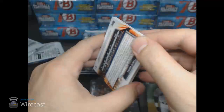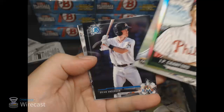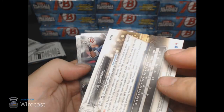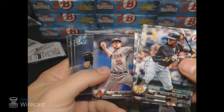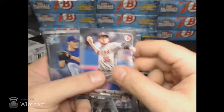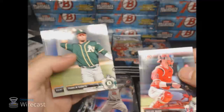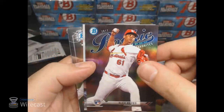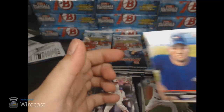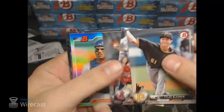Tyler Alexander, Chrome. Brian Anderson, Chrome. Crawford, 51 Bowman insert. Base. That's right, Preston J. It could be yours. Francisco Rios, Chrome, Brendan Rodgers, Chrome. Frazier, Chrome, Alex Reyes, rookie. Boff, Chrome. Pudge, 92 Bowman insert.